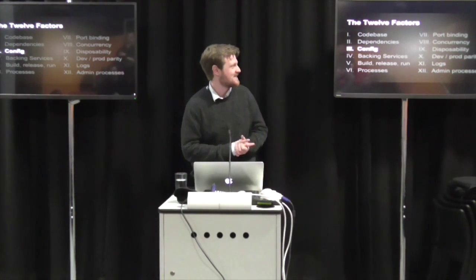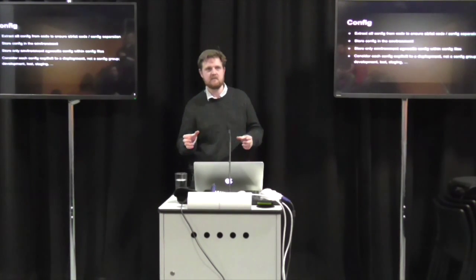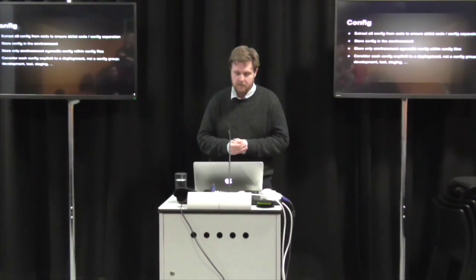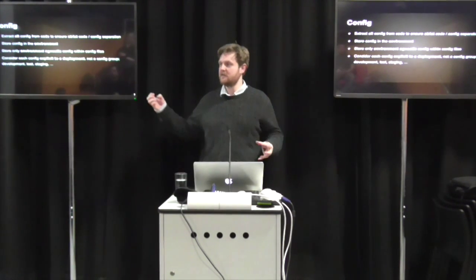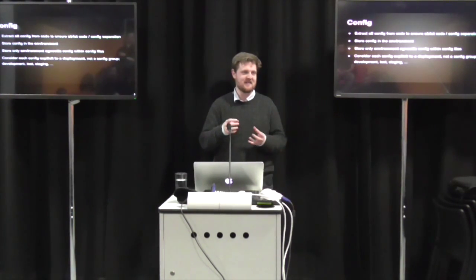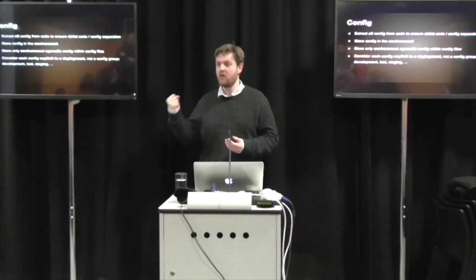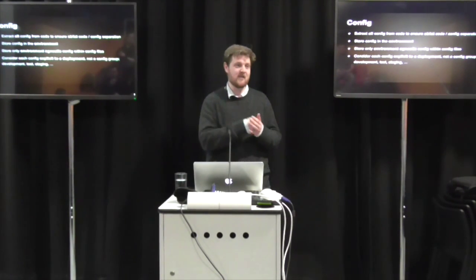So the next thing is config. Kind of similar to dependencies. In fact, I like to consider config to be almost a dependency in and of itself. But the important thing for 12-factor is that you extract those dependencies out of your code. So all your magic strings, all the bits and pieces that connect to third parties or software vendors, you pull that out and you make sure that's in a config system. In 12-factor, that config system is the environment itself.